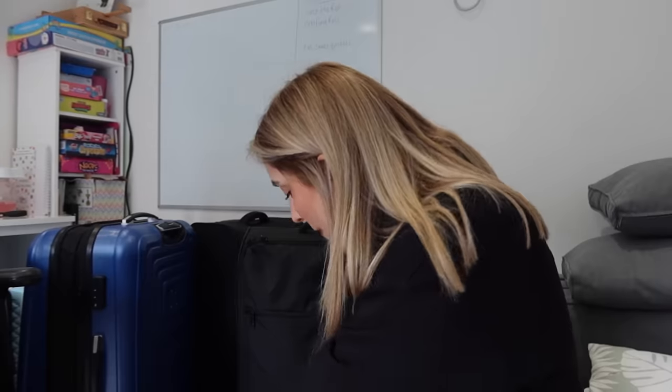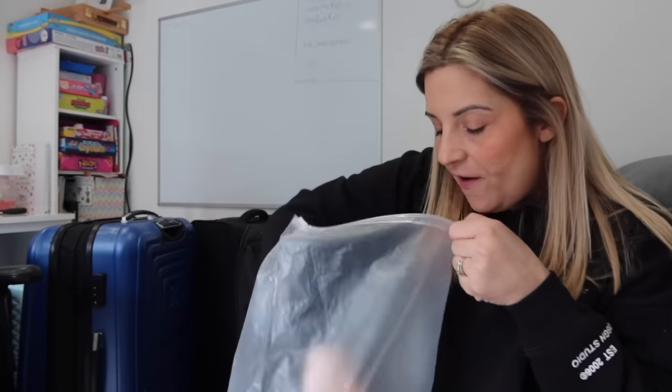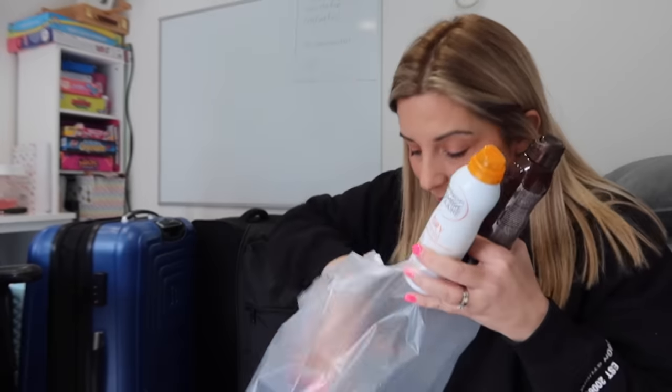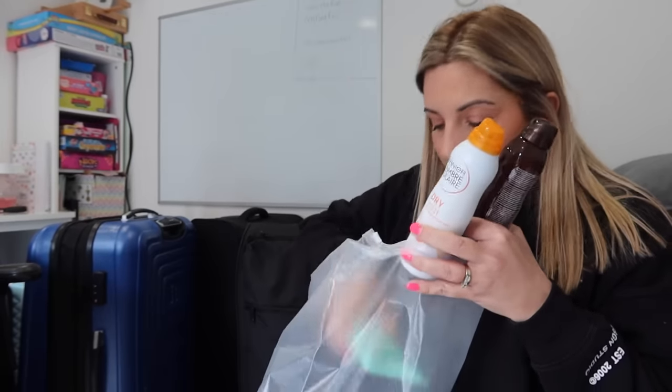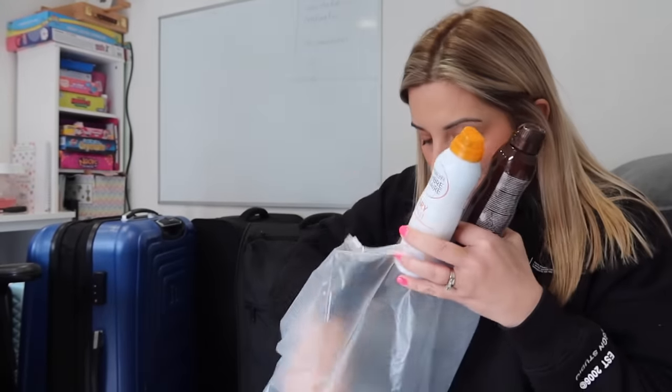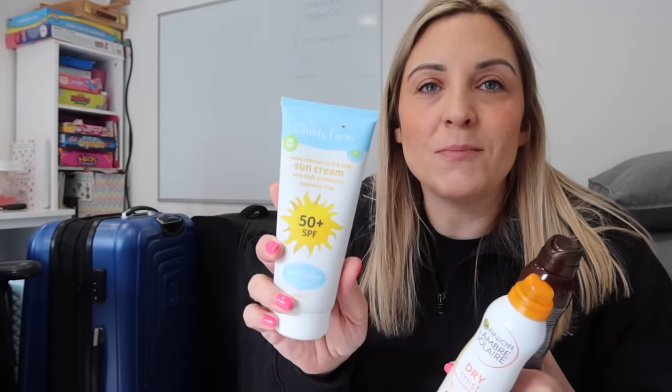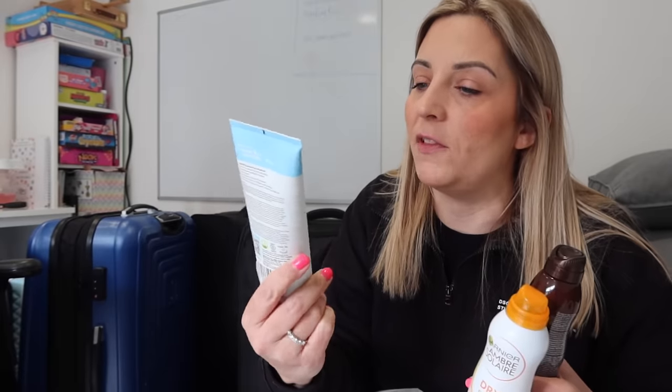I haven't done the shopping for our toiletries yet. I do need to do that. But so far, I have bought... Oh, I've got another bug repellent. Some after sun. And then this company, Child's Farm, I absolutely love them. I haven't tried their sun cream before, but it's a factor 50 SPF.